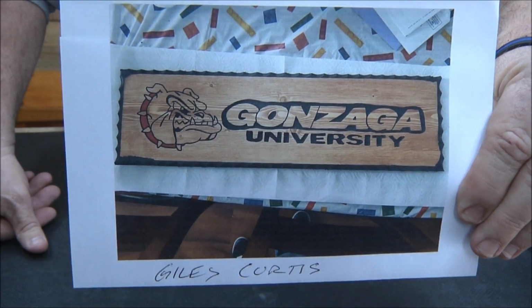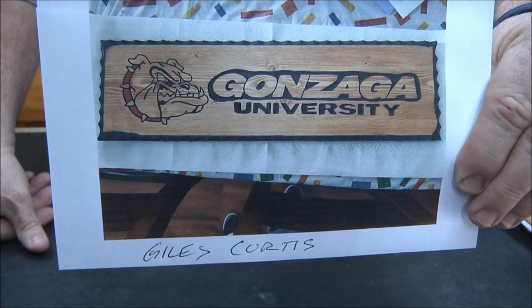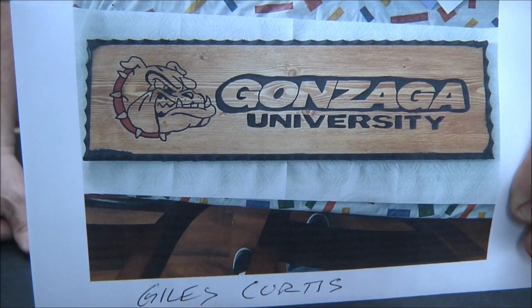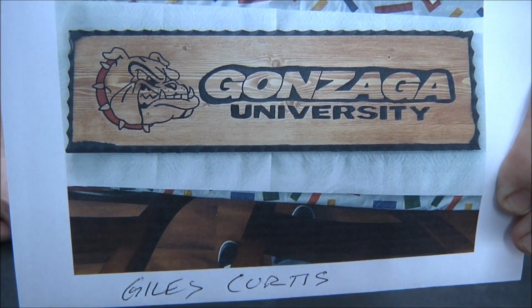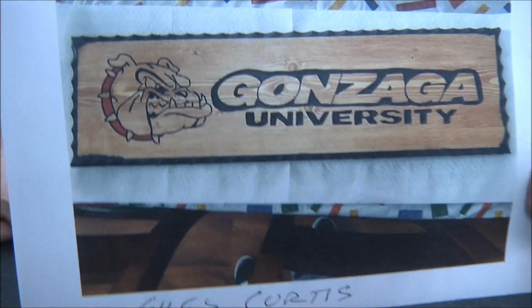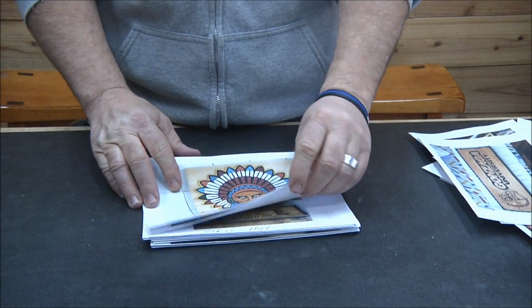Anyway, all right, so this one is Giles. I think I'm pronouncing that right. Curtis. Anyway, this one's really, really cool. I love the bulldog design. Gonzaga University. I've heard of it. Don't know where it is, but cool looking logo. Great job, Giles.